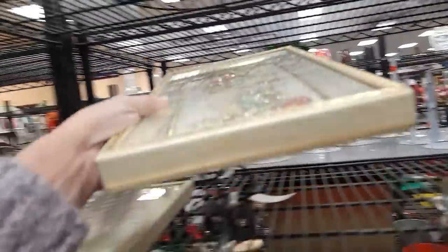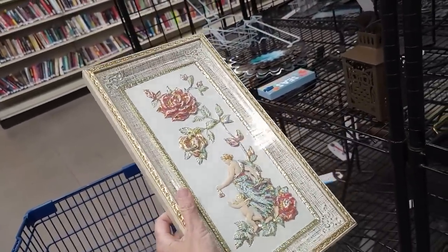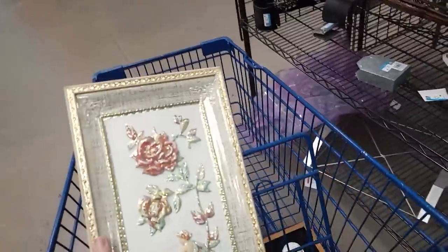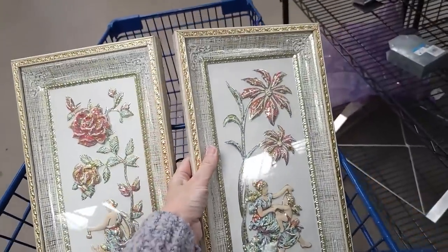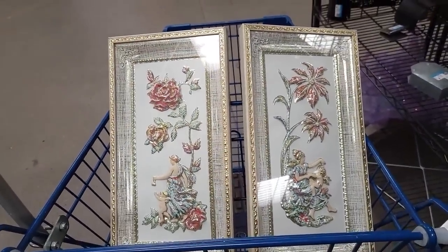But let's see. I see two of these. Ooh, those are so vintage. Like 1960s vintage. Let me grab the other one. It's hiding under here. They are $4.99 each. Those are pretty cool, and we are gonna get them.